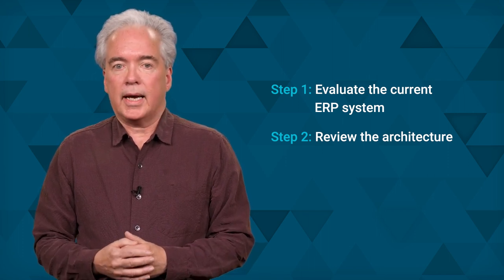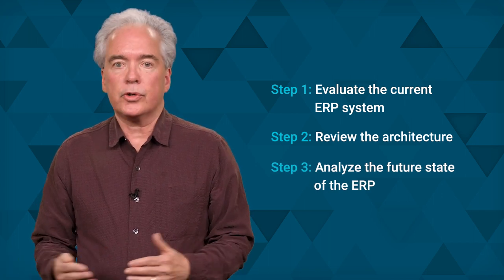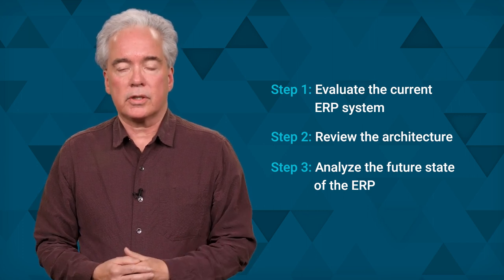And third, analyze the future state. Envision what the new ERP should do based on requirements gathered from users, department heads, executives, and other stakeholders. Try to quantify the benefits, such as cost savings from consolidating ERP systems or launching a new e-commerce business. All this information is useful in making the business case for ERP.